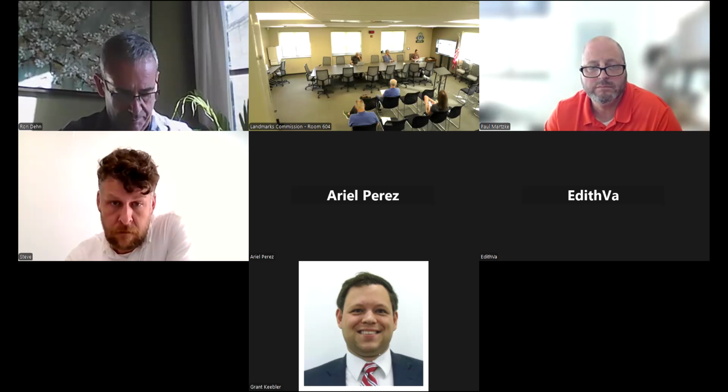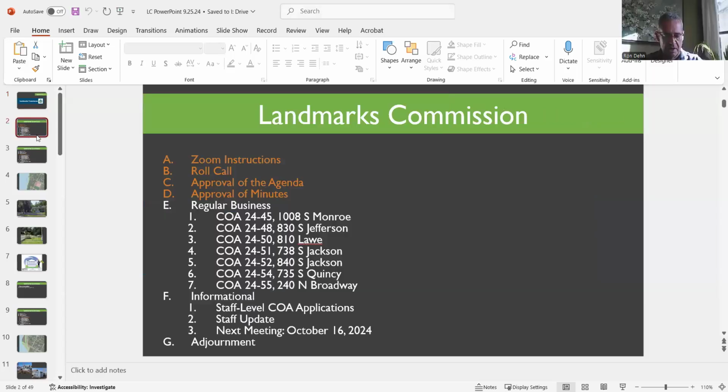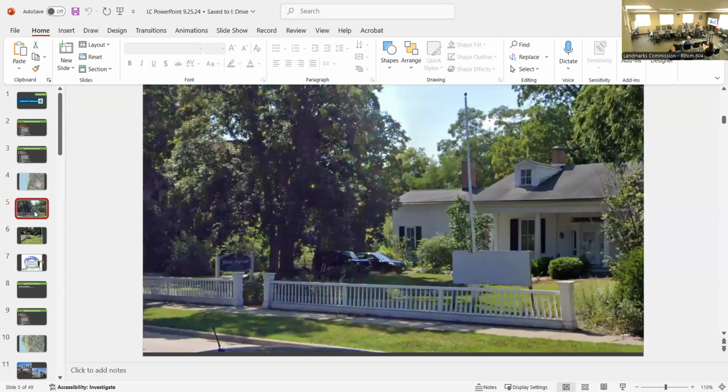Item E, regular business. E, number 1, consideration with possible action on a design review for new replacement sign located at 1008 South Monroe. Hello, everyone. 1008 South Monroe is historic Hazelwood. Location is illustrated here, and this is a Google Street View of the recent past. I just want to point out the flagpole for location reference, and then an old sign further to the left in this image. I think the old sign's going away and a new sign is coming closer to the flagpole.